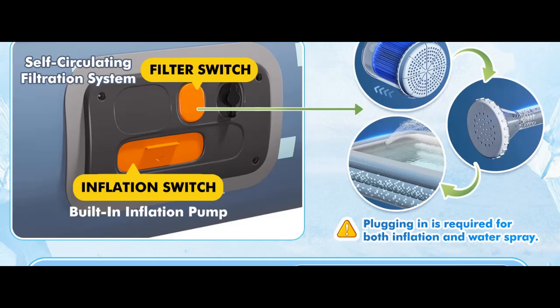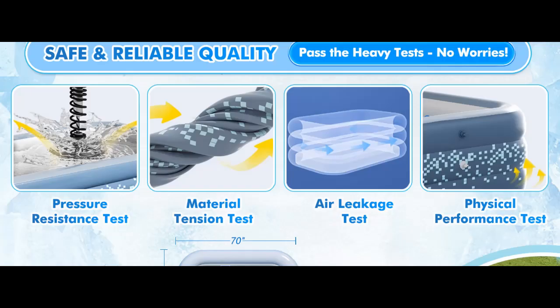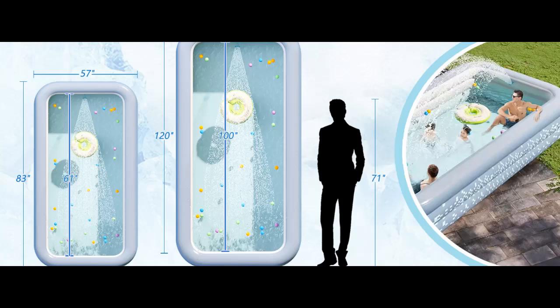Self-Circulating Filtration System. This newly upgraded inflatable pool is equipped with a filter and a sprinkler. The water in the pool is filtered through three layers of PVC, nonwoven, and long fiber, and then sprayed out by the sprinkler, greatly increasing the fun and eliminating concerns about water quality. The water in the pool is recycled without the need for a separate hose, reducing both space constraints and waste.